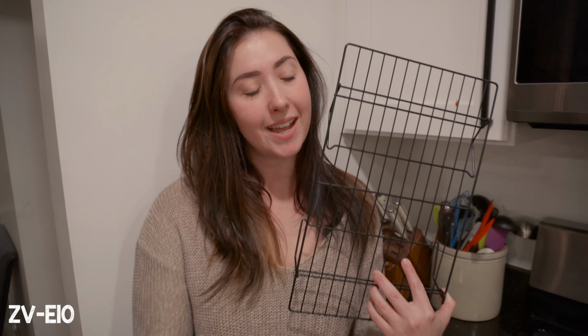So now that the oranges are in the oven, they're gonna be in there for a really long time. I'm talking like 4 to 6 hours. But pro tip to make it go faster is use a cooling rack. This will let air get in between each side of it and it lets them dry out a lot faster.